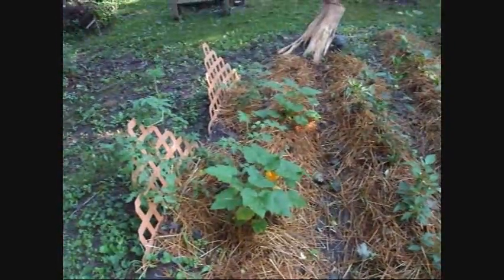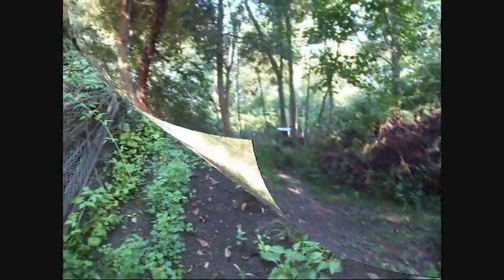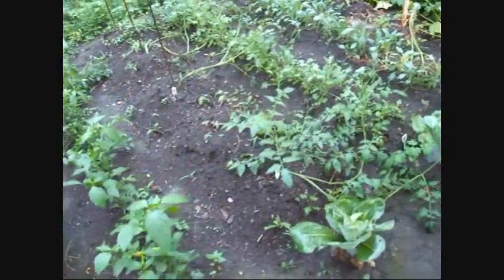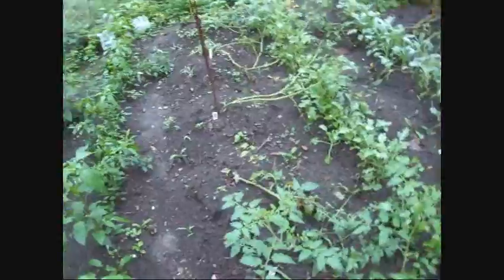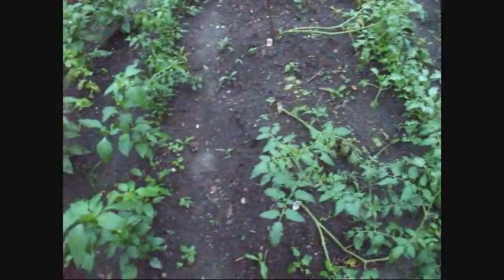And golden summer squash coming along really great. Chili peppers doing great. I'll show you the back. You can see it's pretty overgrown in here. It's hard to maintain back here because it's just so forested all around. The only place we have is this little place where sunlight comes in, and we get almost full sun all day around.